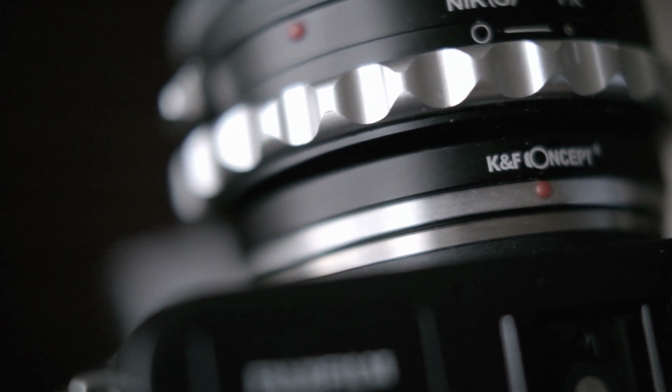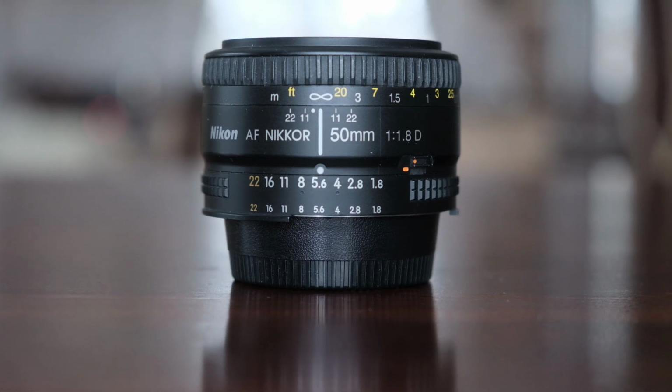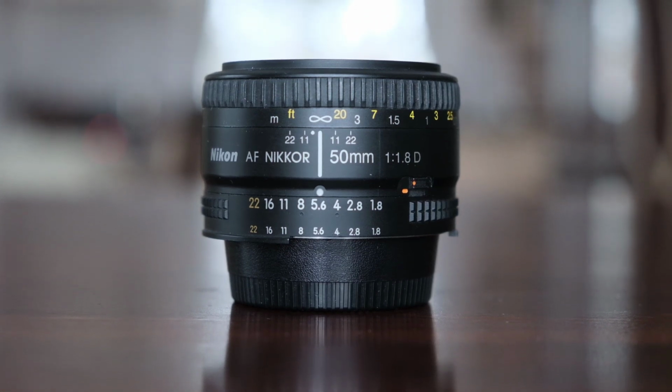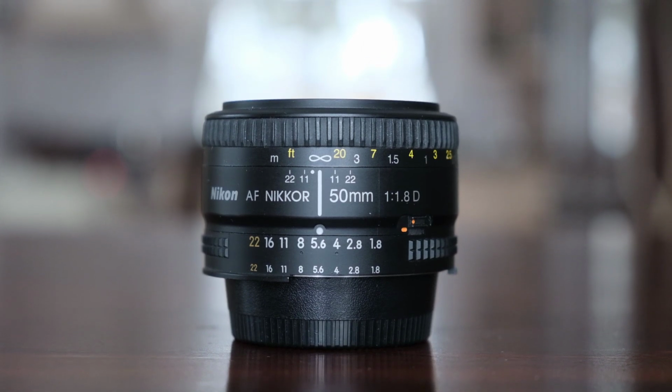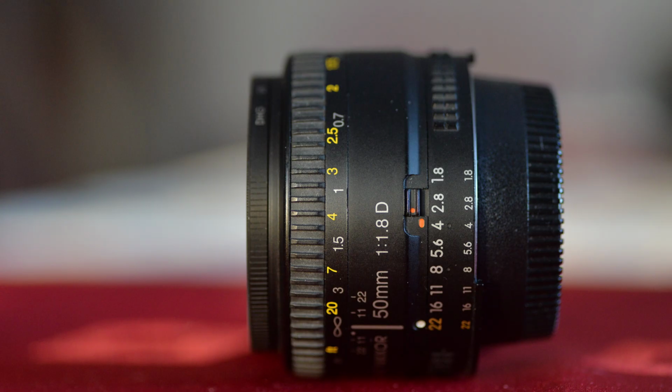And maybe it's my appreciation for simplicity, but I love gear that I can fully understand. This lens doesn't have a dozen buttons or a user manual the size of a novel. It's like the wheel of photography, simple, timeless, and always dependable.